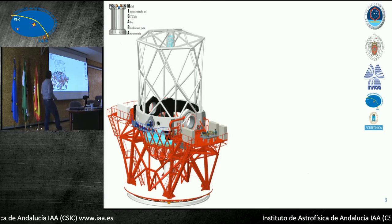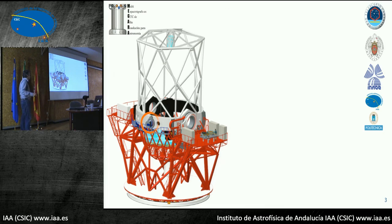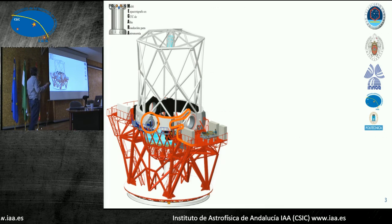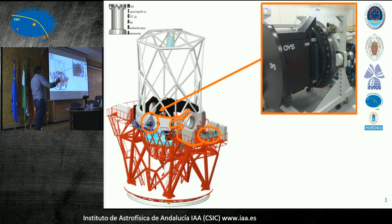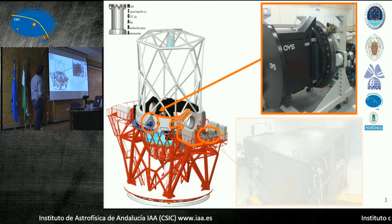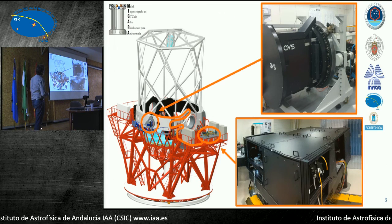So this is how GTC looks. It's a 10.4 meter. It's the largest optical telescope monolithic. Well, not monolithic, but single mirror telescope. And that's where Megara will be located. That's the default Cassegrain unit.